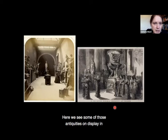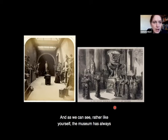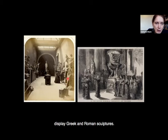Here we see some of those antiquities on display in the British Museum galleries. And as we can see, rather like yourself, the museum has always been a focus for learning. You can see here a collection of Greek and Roman objects on display, Greek and Roman sculptures.